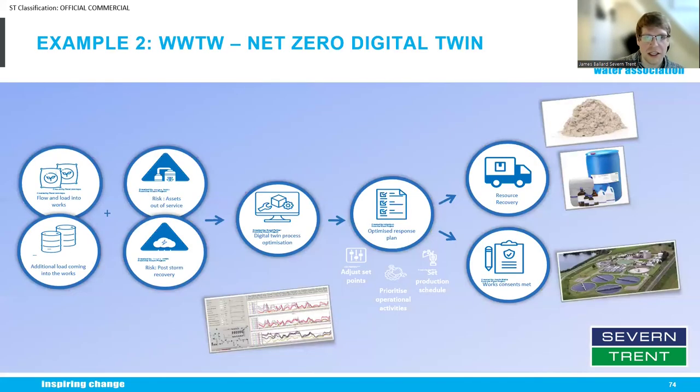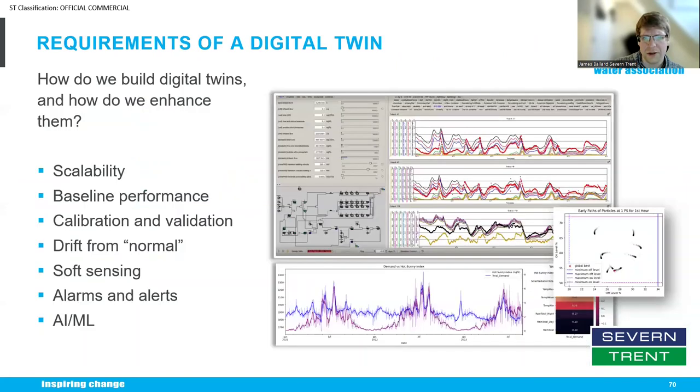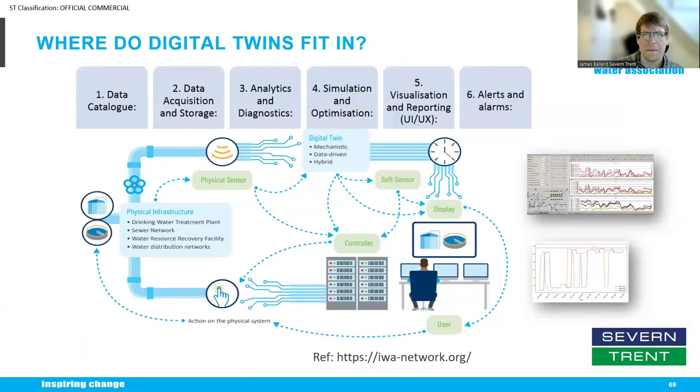One thing I will say on the technology stack before I finish, we go back to this slide. We haven't really touched upon the technology stack. When we implement everything you see on here, we forget there's a big world above it, which is the cloud. Severn Trent have gone to Azure. We've got an Azure cloud platform. We do a lot of analytics in that cloud platform. We've got to ask ourselves, how does this all work with the cloud?